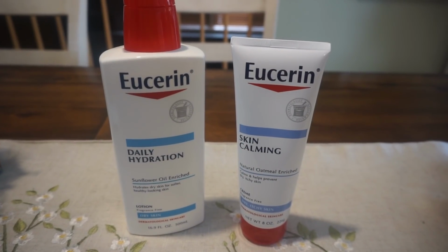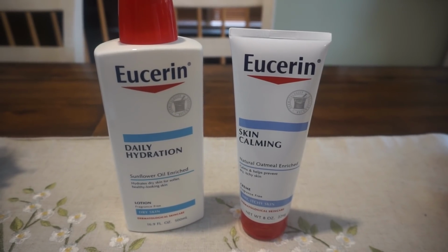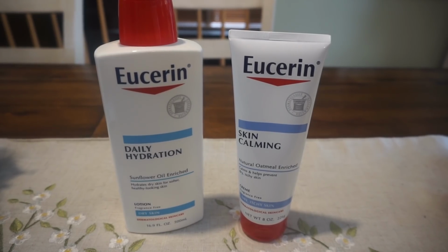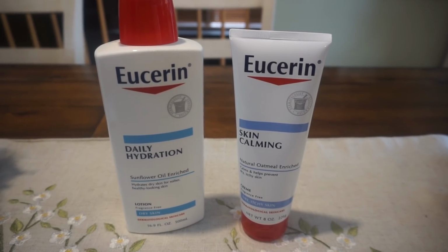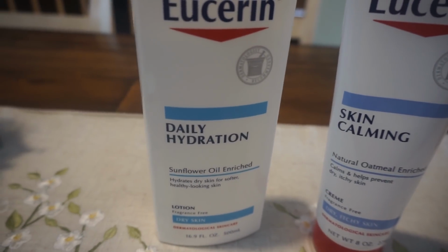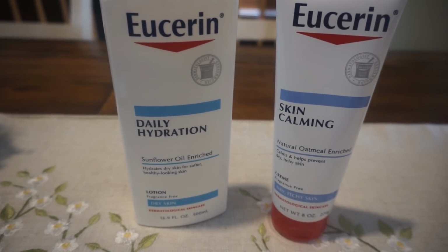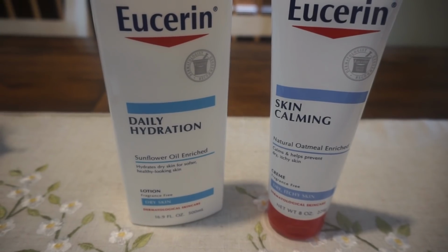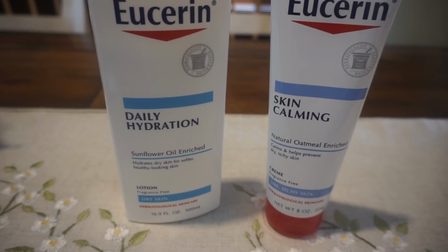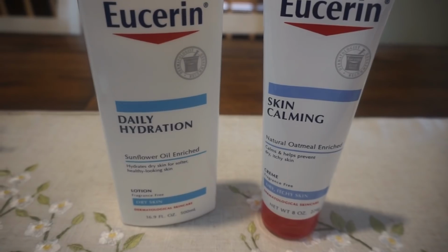All right, so I am taking advantage of this Eucerin deal until it is gone, because that $3 printable coupon is still here, guys. And if you haven't used the $3 coupon in your CVS app, there is a $3 coupon as well. So I've been picking up pretty much the same products, the Daily Hydration and the Skin Calming Cream. I wanted to pick up that product that I showed in my in-store video. It's like a washing cleanse kind of a thing. I don't know what exactly it was, but it was gone. So I wasn't able to do that deal.